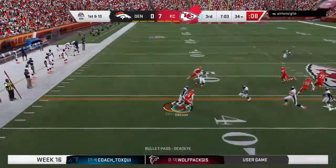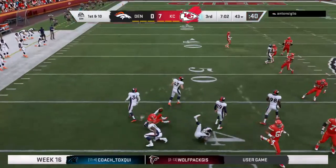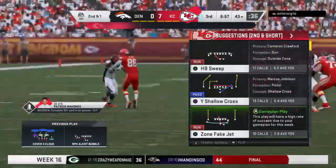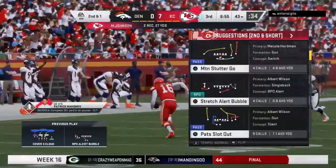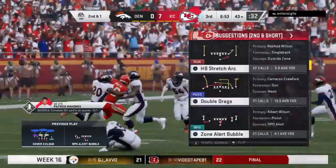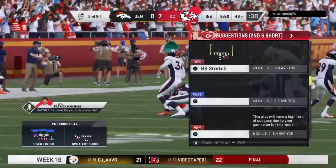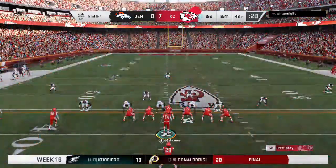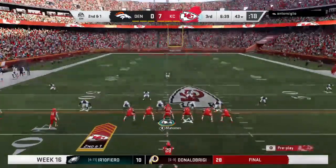He finds his man Johnson. And he's going to get a solid gain of 9 before being brought down. 2nd and right at a yard. I know many people like to throw to the tight end, maybe in a little flexed out position because he creates mismatches with his size. But slot receivers do the same thing with their quickness, their speed, and their route running savvy.